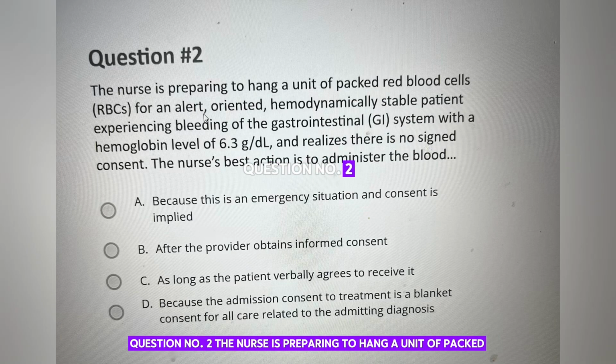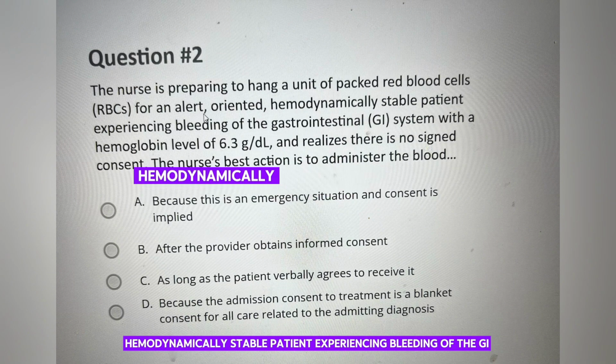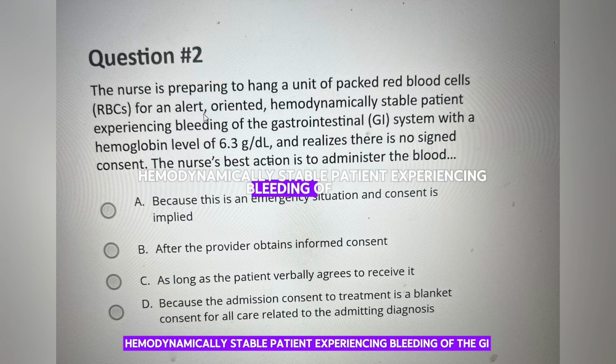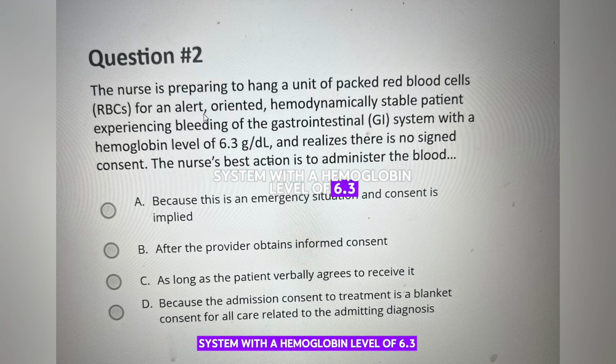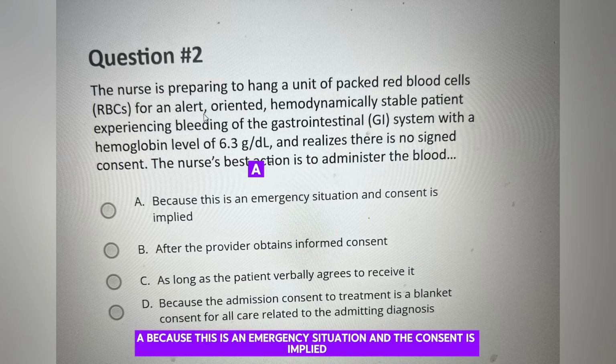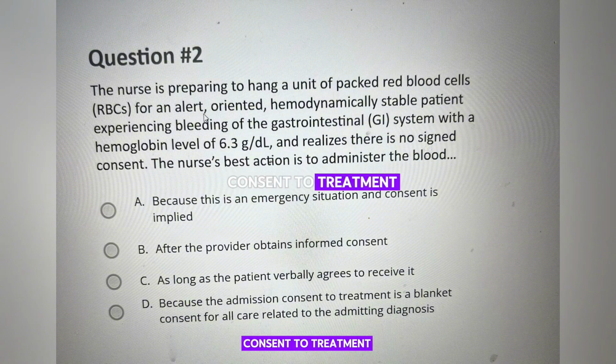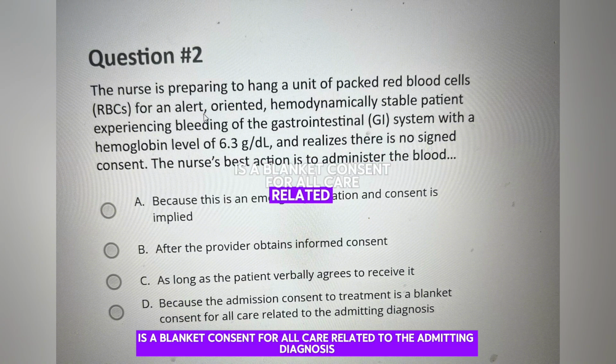Question number 2. The nurse is preparing to hang a unit of packed red blood cells for an alert-oriented, hemodynamically stable patient experiencing bleeding of the GI system with a hemoglobin level of 6.3 and realizes there is no signed consent. The nurse's best action is to administer the blood, A, because this is an emergency situation and the consent is implied, B, after the provider obtains informed consent, C, as long as the patient verbally agrees to receive it, D, because the admission consent to treatment is a blanket consent for all care related to the admitting diagnosis.